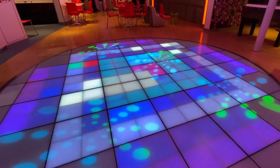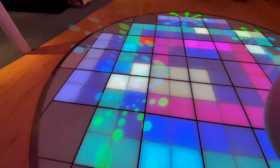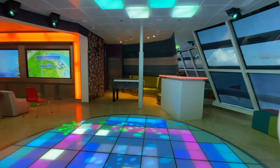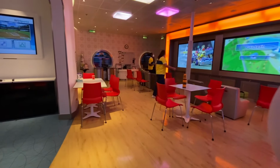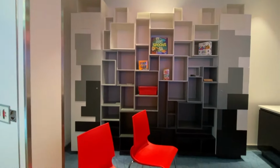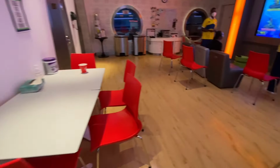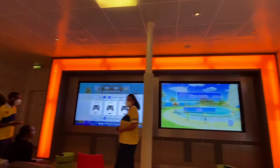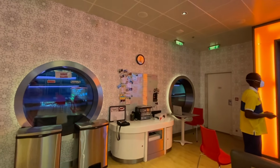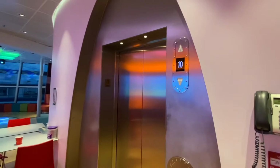There's a light up floor, which I couldn't tell if it was interactive or just set up to be fun. When I tapped it, nothing happened. But there's foosball, which seems to be pretty popular on the ship. There's lots of tables for playing games. You see the cups there. They had a Wii Sports setup, as well as some board games for kids to play, and lots of little quiet coves again. These giant screens had video games as well. So lots of fun. Obviously, there were no kids in there when I was filming, but it seems like the place to be if you are a tween.